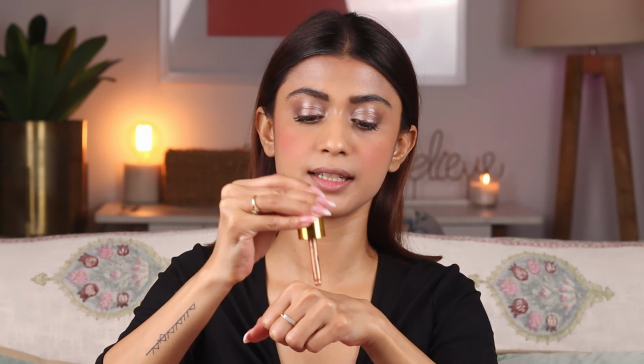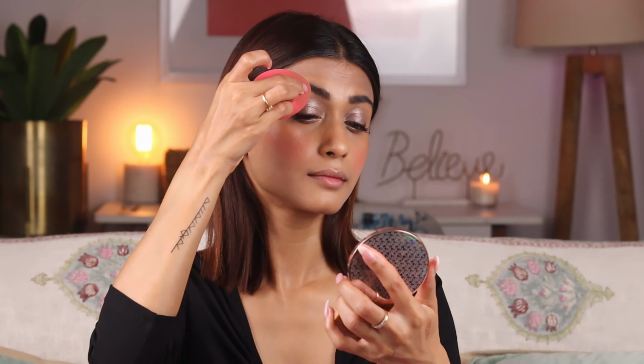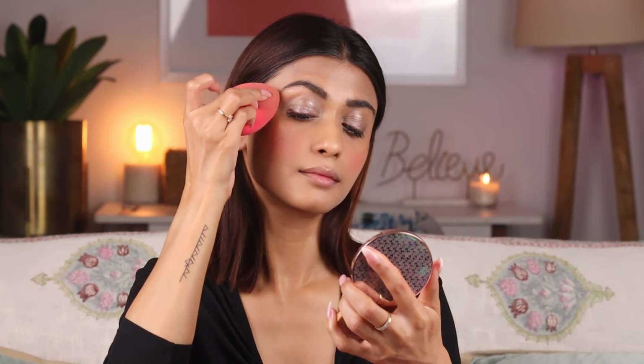I'm just going to take some at the back of my hand, and apply it on the high points of my cheeks. You can also apply it with your beauty blender. When you apply it with your beauty blender, it just looks very seamless. Do you see the glow? Also, I'm just going to apply the highlighter on my brow bone area, bridge of the nose, Cupid's bow, and chin. I'm just going to take a little bit more of that highlighter and apply it. So it's all about very glowy, dewy skin like I have right now.